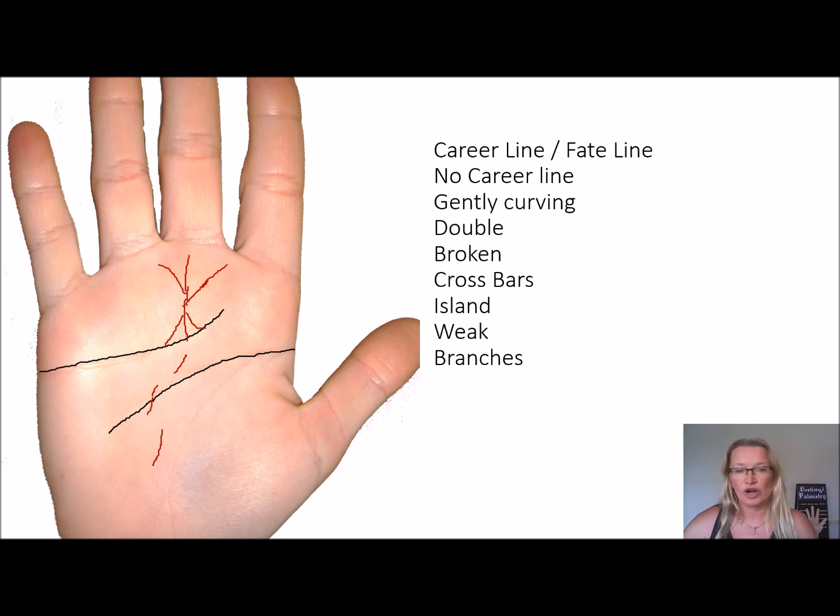And of course a trident here, looking at those three lines, that shows the person is quite lucky with money, that they will often get money when they just think that they are desperate. Something will come along and help them.